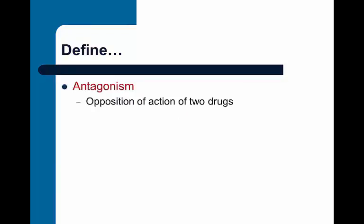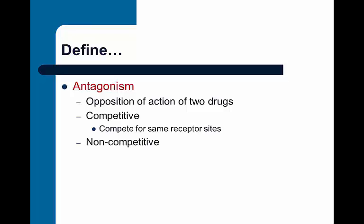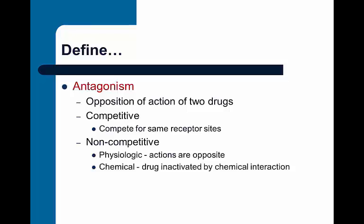Antagonism is the opposition of action of two drugs. If two drugs are given at the same time, they may oppose each other's actions and therefore decrease the effect of one drug or the other. This can be competitive, where one drug actually competes with the other drug for the same receptor sites, or it can be non-competitive, where they have two different actions that cancel each other out. They can also have a chemical antagonism, where one of the drugs is inactivated by a chemical interaction.